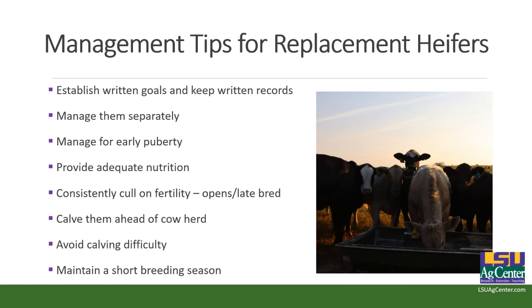Manage your heifers separately. I did not talk about this, but you want to keep them separate from the mature cows. They're going to have different nutritional requirements. You're going to have the earlier breeding season, everything else. And so you want to manage them separately, keep them in their own pasture, away from the mature cows.